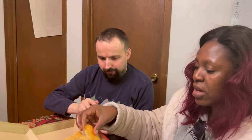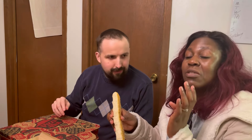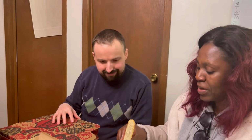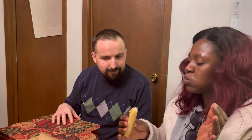So I'm trying this breadstick, also from Pizza Hut. I told you guys that American food is just bread and flour. So there you go. Dip it in the sauce. I don't like the sauce. It tastes like tomato puree. The breadstick by itself is nice. Tastes good. But this is not something I'll eat on a regular basis. Maybe once in a while.